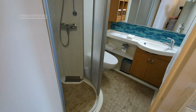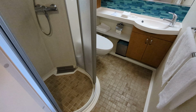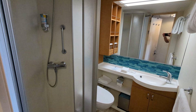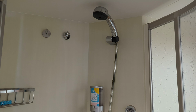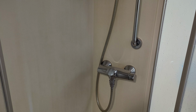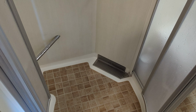The bathroom is great. It feels really premium. There's no nasty shower curtains. There's proper plastic doors on the shower enclosure here. And you can just see it feels kind of premium. It's quite a step up from my last cruise, which was on Discovery Princess, a ship that is only just over a year old. But the Royal Caribbean bathroom here from 2010 just blows that one away.